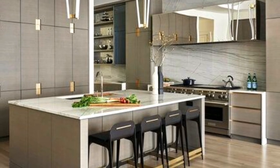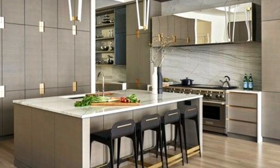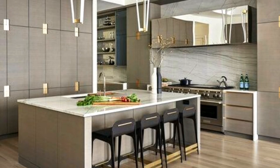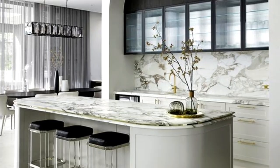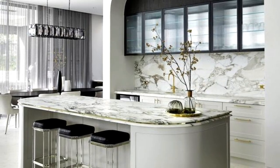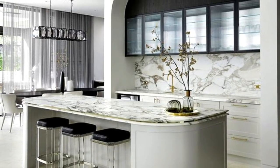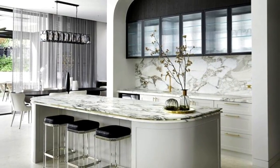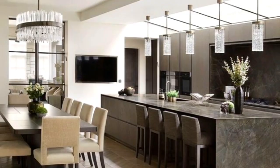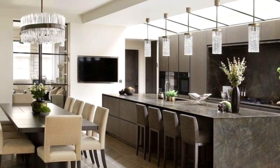A well-lit kitchen can transform the space and make it look more luxurious and elegant than a poorly lit one. There are plenty of kitchen lighting ideas to choose from, but linear pendants and chandeliers are perfect for hanging above the dining table, and wall lights can flood the room and help open up the space.